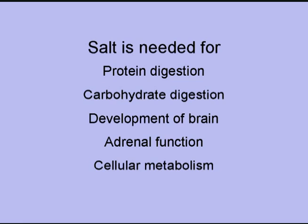Why do we need salt? Why do we have a salt taste in our mouth? It was not put there to torture us. It's because we need salt. We need salt for protein digestion. The chloride component of salt is what your body uses for the production of hydrochloric acid. So you need salt for protein digestion.